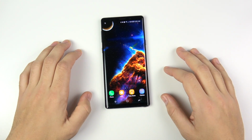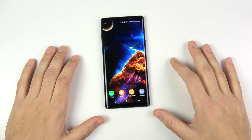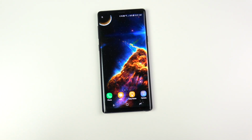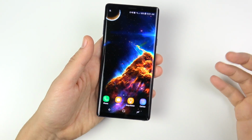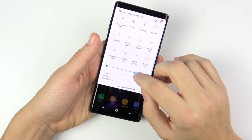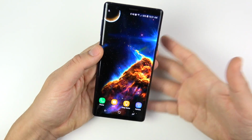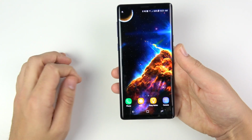But let's get started with my top 5 phones that I've purchased and used on a day-to-day basis, beginning with number 1, the Galaxy Note 9. The Samsung Galaxy Note 9 is number 1 on my list for a few reasons, mostly because it has the best screen I've seen on any smartphone this year when it comes to overall quality, vibrance, and just everything. It's the one that you put next to any other phone and you're like, okay, that's a beautiful screen right there.